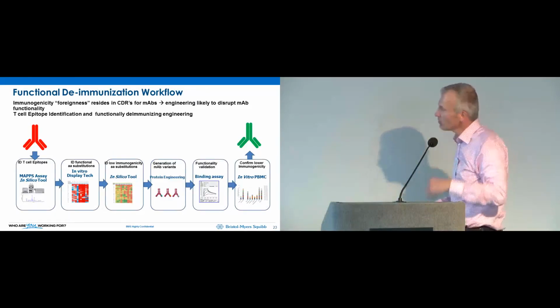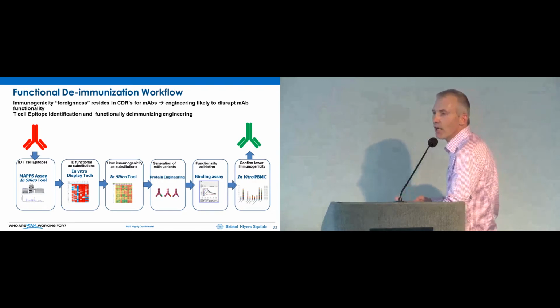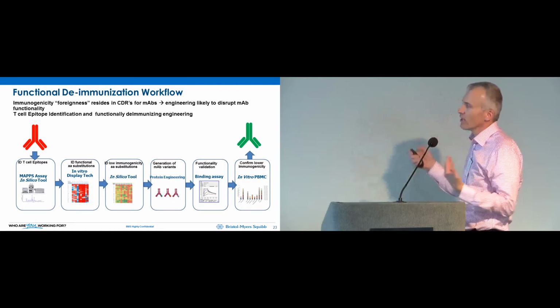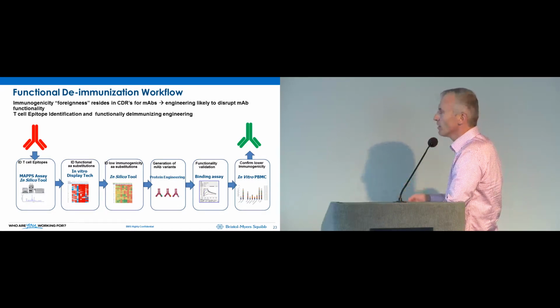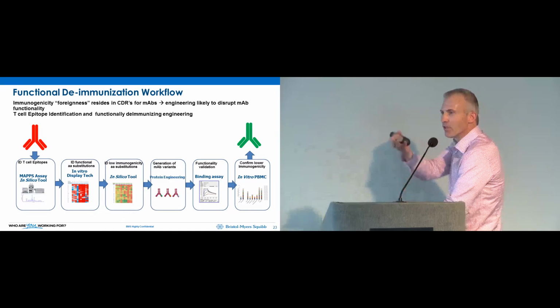So this is my last slide here, and this is what we're currently working on: a proposed workflow for a second generation molecule where we would de-immunize these molecules. So really, you have an antibody that has some immunogenicity issues. You use the MAPS assay to identify which areas are antigenic. Since we come from an in vitro display technology company, we do have technology in-house to create a library from the Fabs and find what amino acid substitutions are actually functional, and therefore what could be used to decrease immunogenicity. It's very analogous to the mute map technology that Jeremy described.